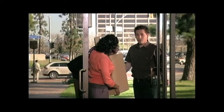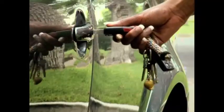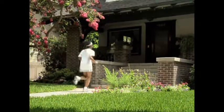You know, I've been having a lot of trouble with my toilet lately. It won't stop running. Really? Don't you have a business card or something? Aren't you a Mr. Rooter guy? No. Remember, there are other courteous people besides Mr. Rooter plumbers. How many people do you know who always make it a point to go out of their way for you? Excuse me, miss, are these your keys? We know thousands of them. No. And they all work here.